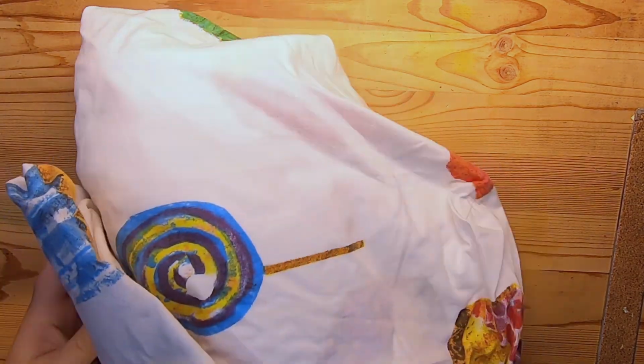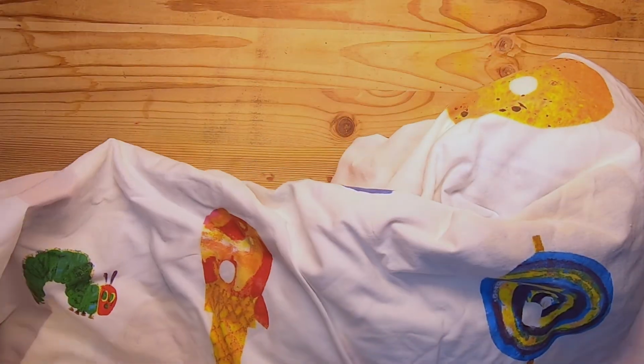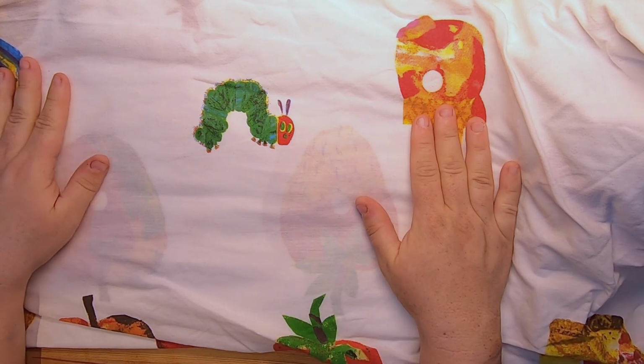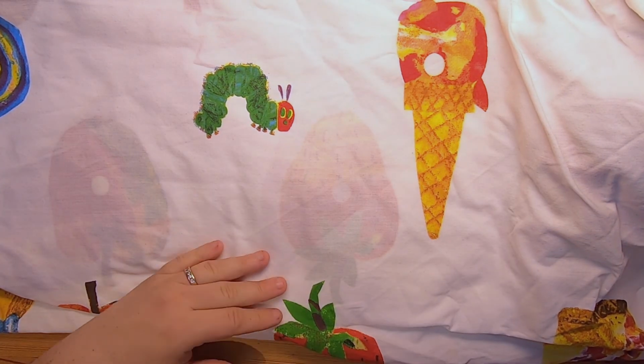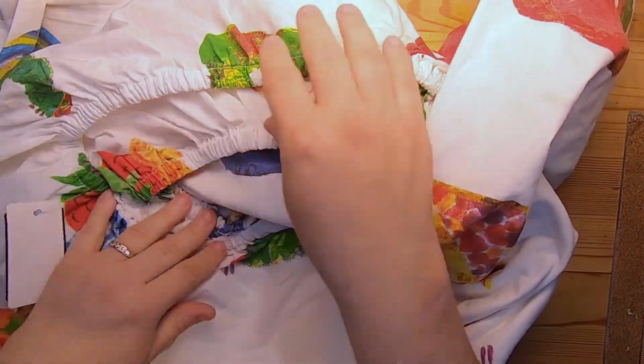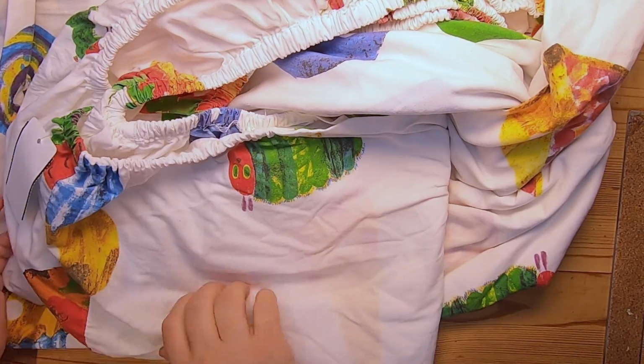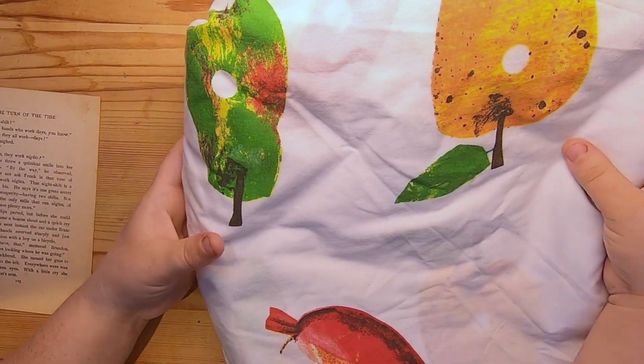And then I found this. It was $4, but I had to get it because it's the Hungry Hungry Caterpillar, and I thought it was super cute. It's a big fitted bed sheet with lots of Eric Carle images all over it, and I thought that would be really fun to work with at some point.